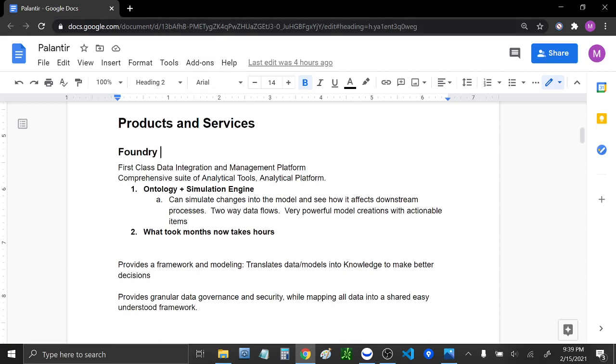Basically, this is their interpretation of modeling information and being able to present that in a manner where it's usable, derived from multiple sources. And the great thing about it is it has a simulation engine attached to it, right? So you can actually go in there, tweak the numbers, and see how that affects downstream processes. That's a really very powerful feature with them.